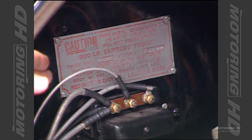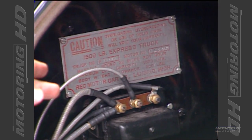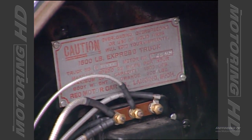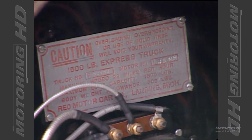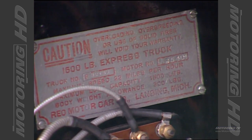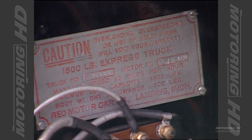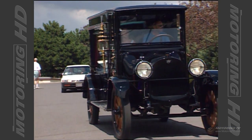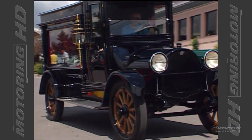This is the original registration plate for this vehicle. If you really read it closely, you'll see that it says overspeeding, overloading, or the use of solid tires will void the warranty. And two lines below that, it'll say that maximum speed is 22 miles per hour. I've never gone over 22 miles an hour because I really didn't want to void the warranty.